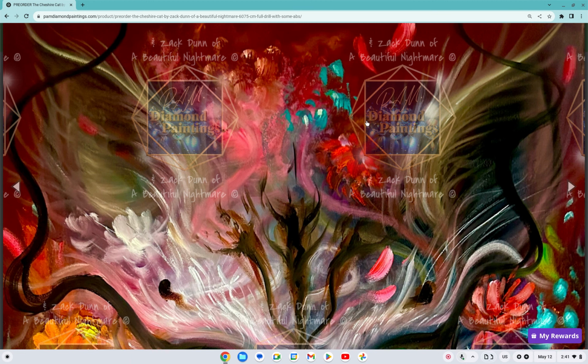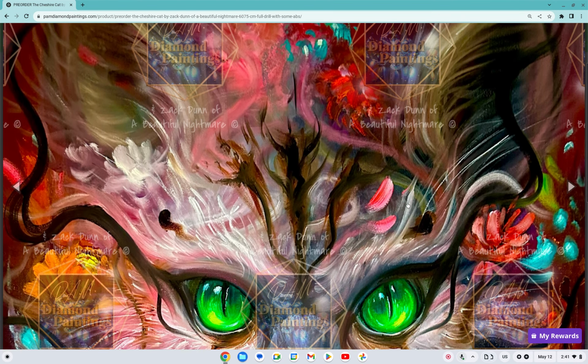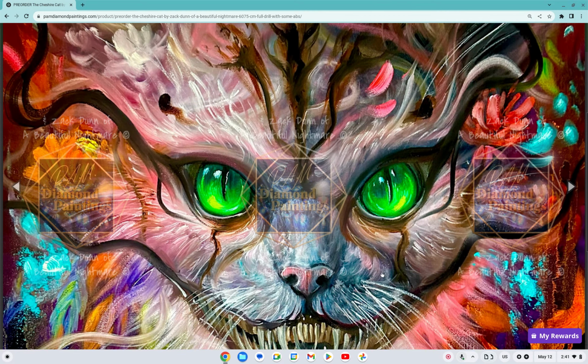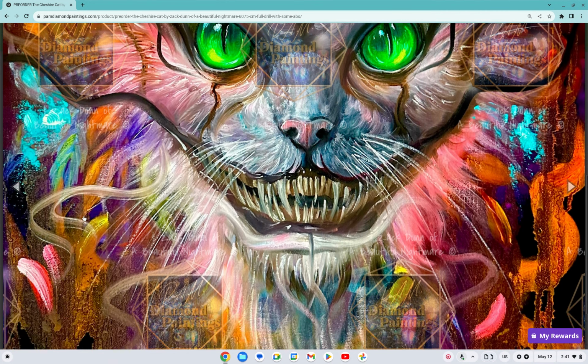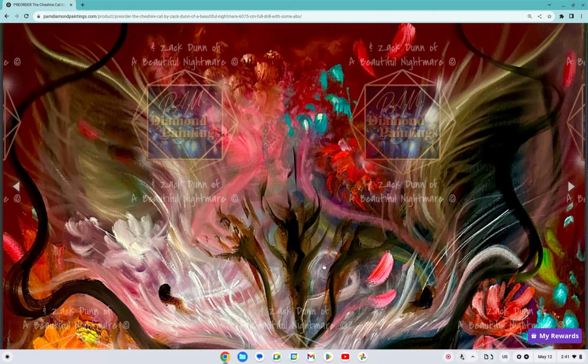I love how you can see all the brush strokes here. And I'm not sure if you could tell from the artwork, Zack Dunn is a traditional artist. I believe he works with oils. I'm sorry, I don't have that 100% clarified. It's either oils or acrylic. But either way, I just love, look, you can actually see all the individual brush strokes that he's done here, and I love how colorful this Cheshire Cat is. Look at his intense green eyes, and I mean the teeth, guys. This looks like one evil Cheshire Cat up to absolutely no good. Zack Dunn's artwork just takes my breath away.